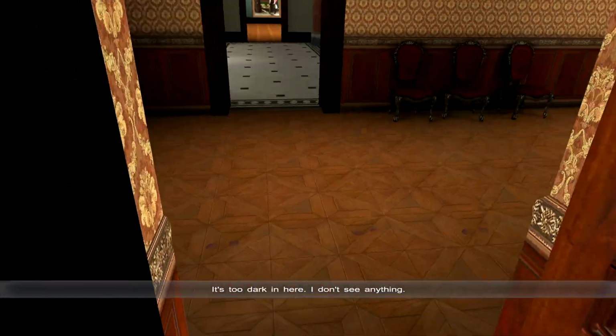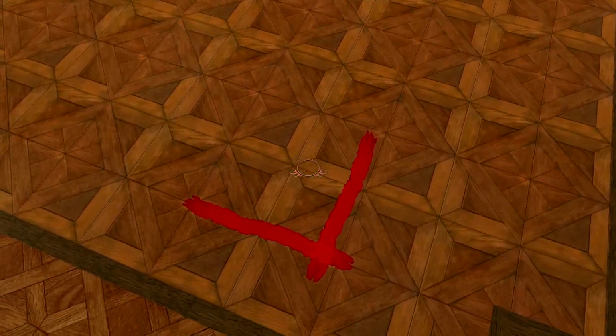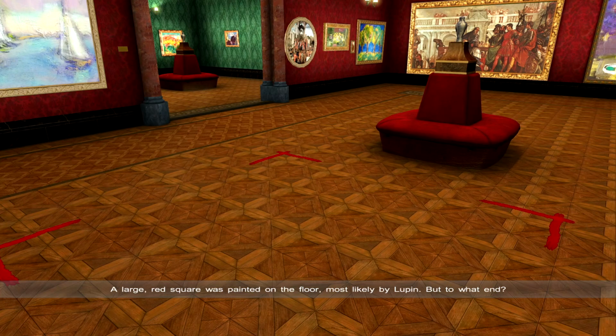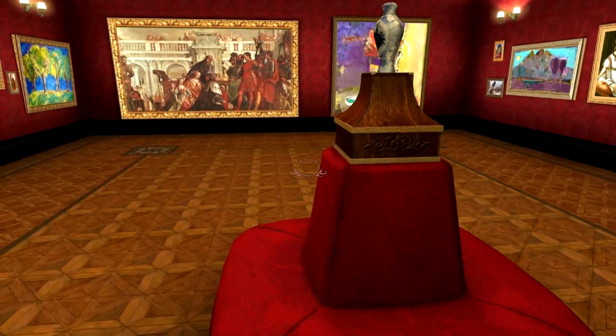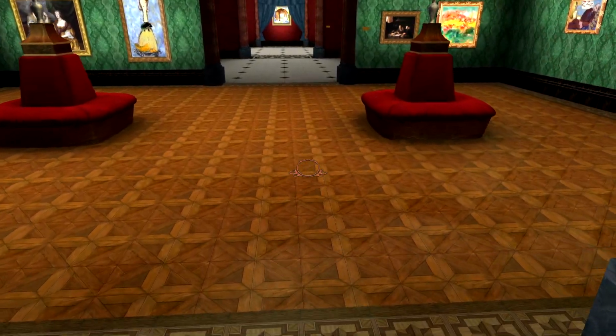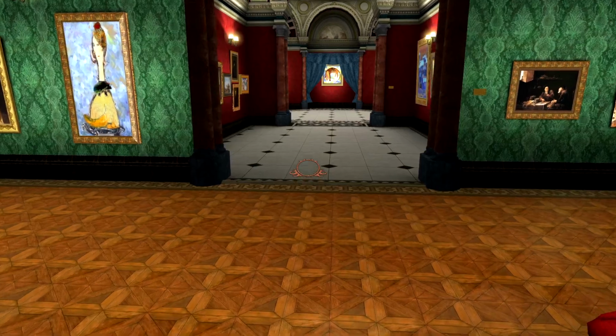It's too dark in here. I don't see anything. Okay, there's this red mark on the floor. A large red square was painted on the floor, most likely by Lupin, but to what end? That's my dear Sherlock. There's something we need. That's a puzzle. A quite interesting puzzle. There's not that many of them in this game.